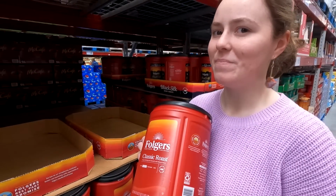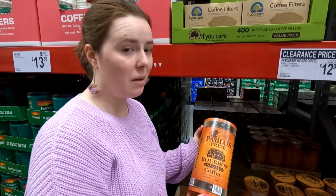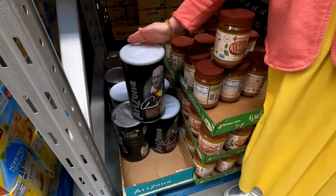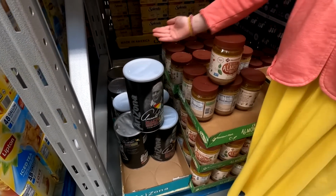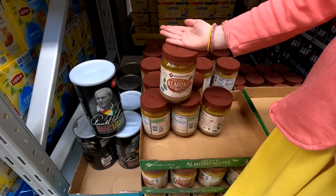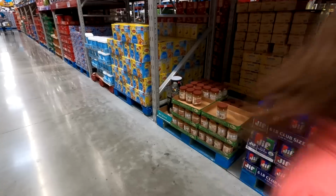Do you like coffee? Or bourbon-infused coffee, and this is $4 off, making it $12 on clearance. Arnold Pomernick, $3 off, $6. This stores away great. Or how about almond butter, $2 off for $5. I'll give it a try.